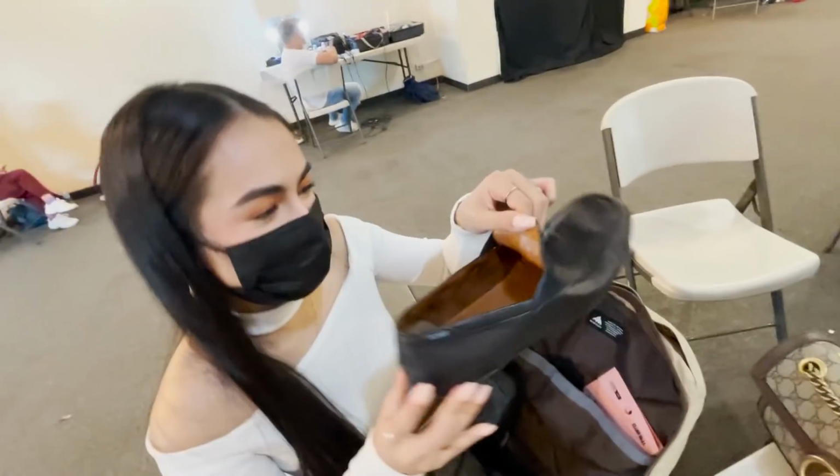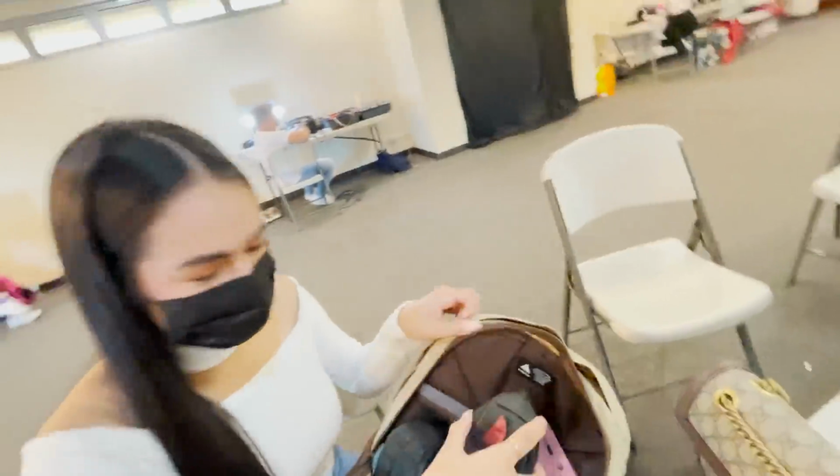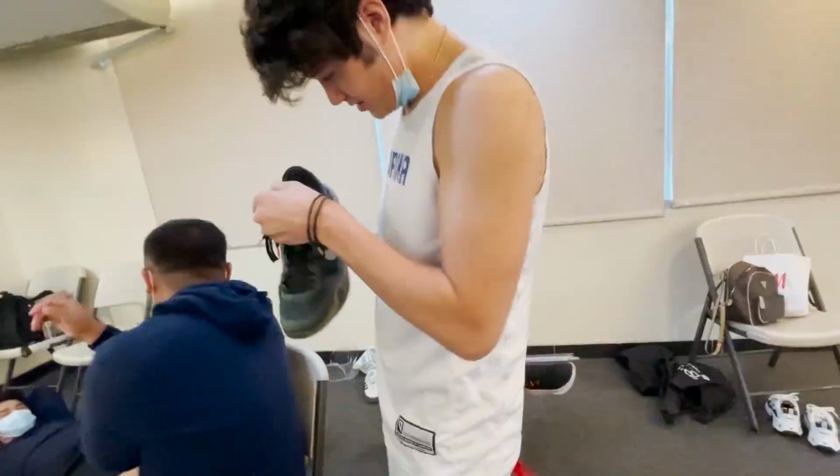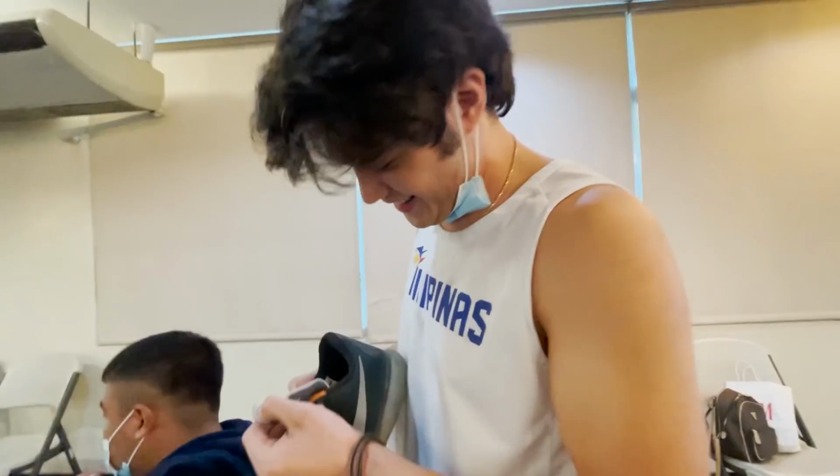Anong size muna? Anong size ng shoes ni Reese? 44 in euro. European. So that's like US 14? 10. Ah, 10. 14? What size are those? He's trying to prove that he's... My foot is not 10. So now guys, we have 11 and a half.